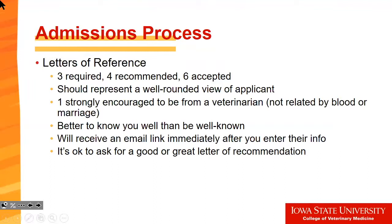Again, letters of reference for us. Now, there's some places that are different, but for us, a student leader, like church leaders or your 4-H leader or people like that can give you a character reference. Somebody that you know very well is as good as a second veterinarian, or it doesn't all have to be academic, veterinarian or employment.